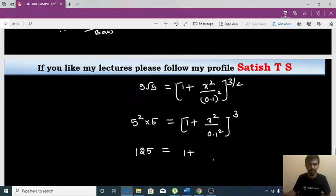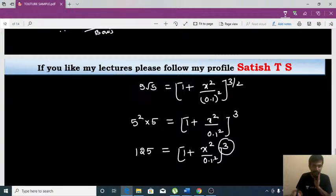Okay, 1 plus x square by r square, whole to the power of ಇಷ್ಟು ಬಂತಲ್ವಾ ನಿಮಗೆ, x square by 0.1 square whole to the power of 3 ಅಂತ ಬಂತು ನಿಮಗೆ. ನೋಡಿ ಇವಾಗ ಈ ಕ್ಯೂಬ್ ತೆಗಿಬೇಕು ಅಂದ್ರೆ I have to make it cube root. Okay, taking cube root on both sides.